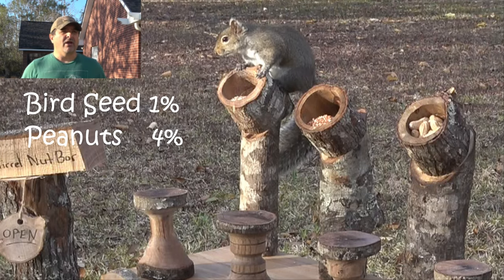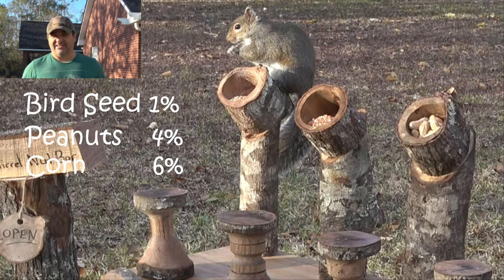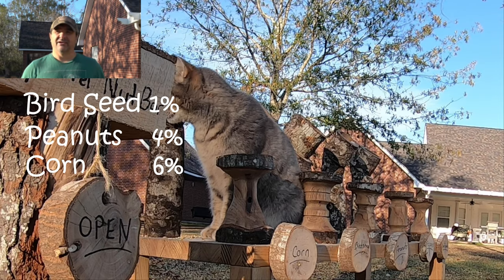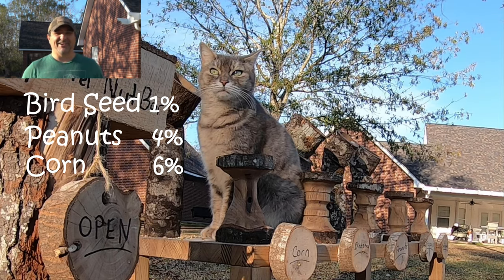The next was corn. Corn was 6%. They didn't love it, but they would eat it. Surprisingly, my cat seems to have a tendency to like corn, so we're thinking corn is a much cheaper option than cat food, so we might look into that.